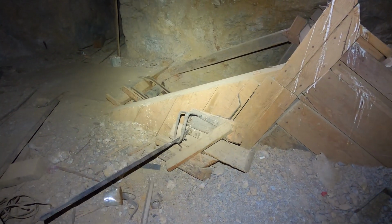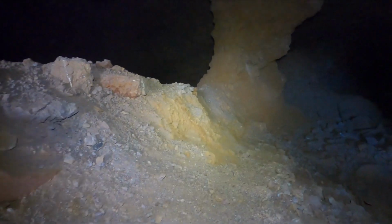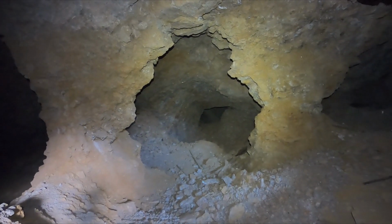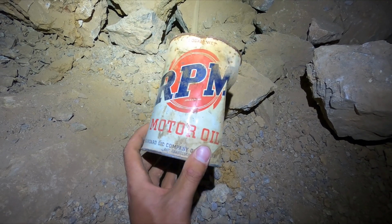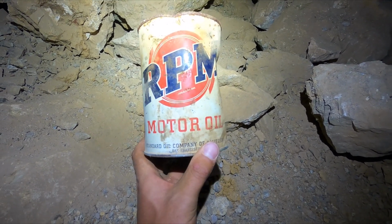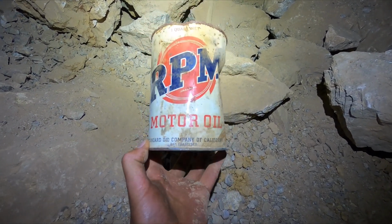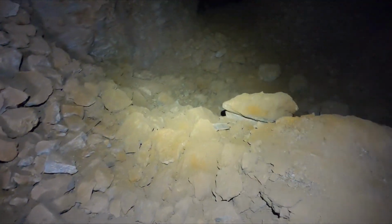Alright guys, so I made it back to the top of this decline shaft. And right now I'll be going down into these stopes, but just for a little bit because I'm really running out of time. So here's the first artifact I found down in the stopes. This is one quart of RPM motor oil. And on the bottom it says Standard Oil Company of California, based out of San Francisco. So that's a really cool find.